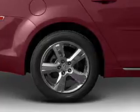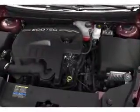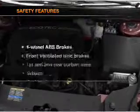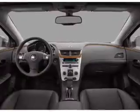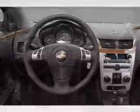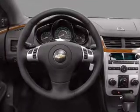power windows, power steering, cruise control, power mirrors, an alarm system, an AM/FM stereo with a CD player. And for your peace of mind, the following safety equipment is included: front ventilated disc brakes, passenger airbag, side airbag, curtain head airbags, stability control, daytime running lights.